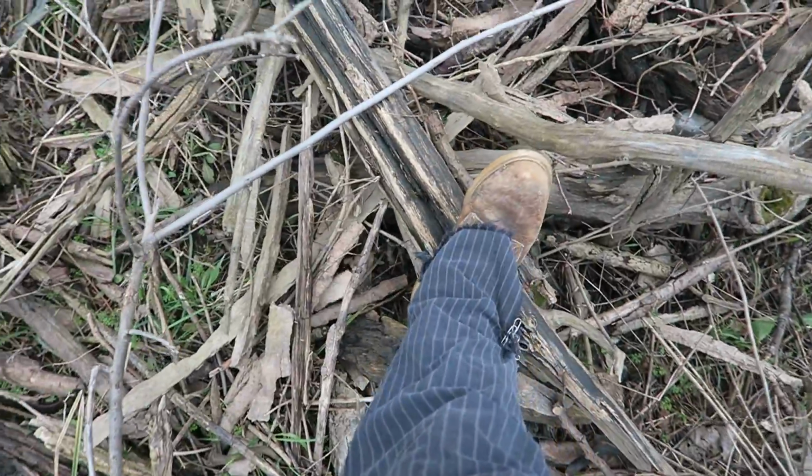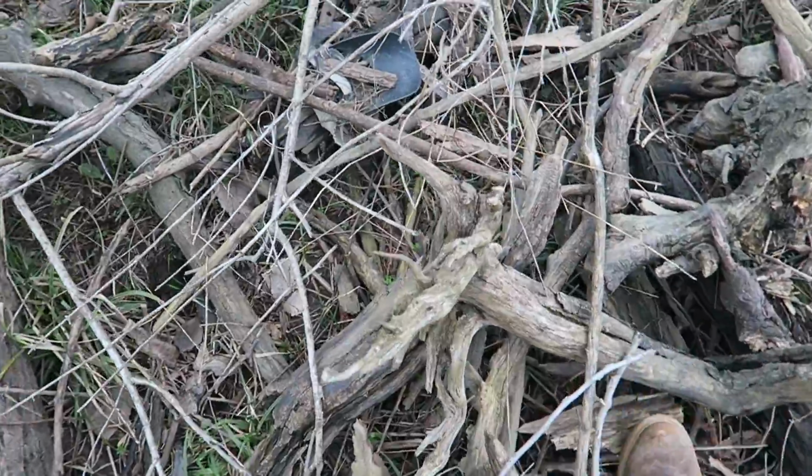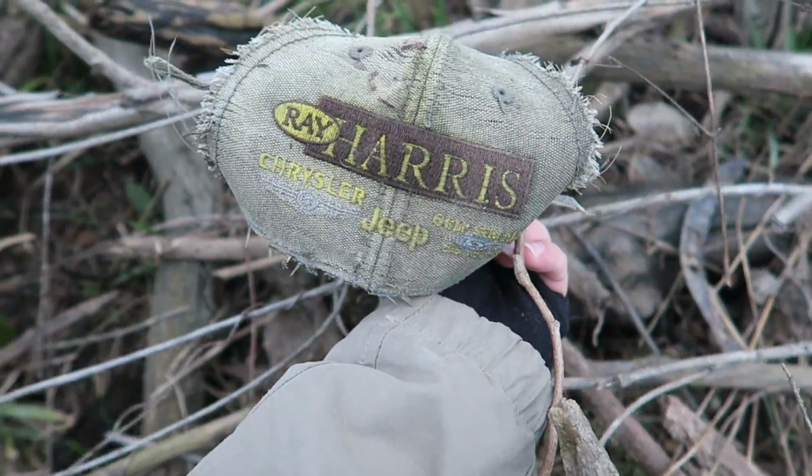It's really only rained off and on over the last 48 hours, and this has already become flooded again, just because of the oversaturation of the ground during the last few weeks of winter and all that flooding that I was filming for the channel. There's tons and tons of rotting wood and branches, and then every once in a while speckled in is some man-made thing like this plastic rimmed hat here.